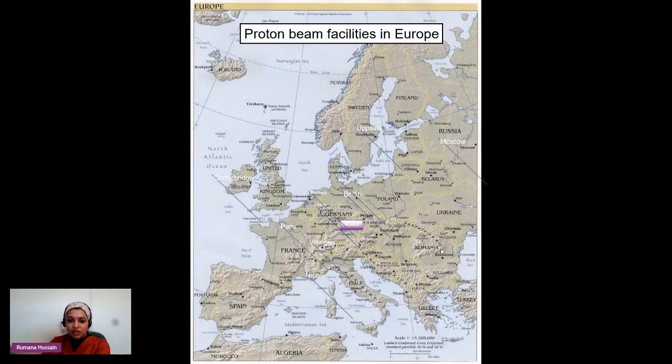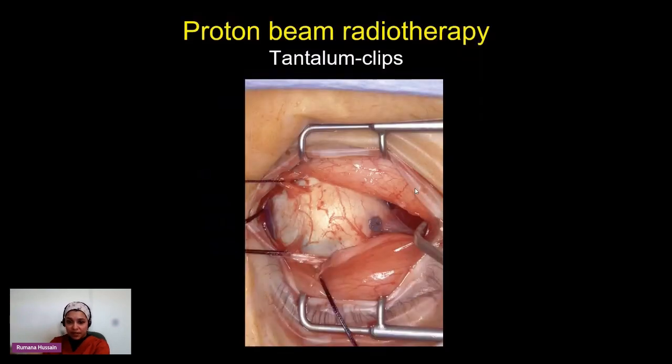We're very lucky in the UK to have access to protons. There aren't many centres in Europe, and there's only one in the UK. We have patients really coming from Australia and New Zealand and the Middle East and places like that because they don't have any access to protons. So we're extremely lucky that we have this ability.